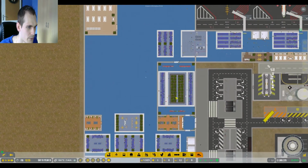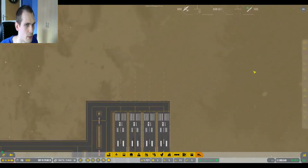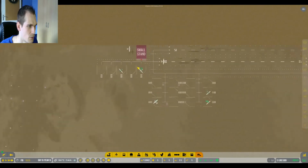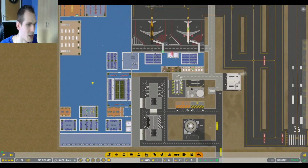But yeah, I'm happy with the conveyor belt system right now. We're going to keep an eye on it, like I said. And for the next episode, we're going to work on this area, and probably the general aviation area some more, which is actually being used. Very nice. Yeah, this is actually working. This one is going to be a little bit weird, but we're going to take care of that. Don't you worry. So yeah, this is going to be the end of the episode.